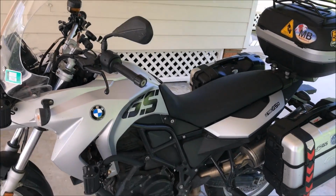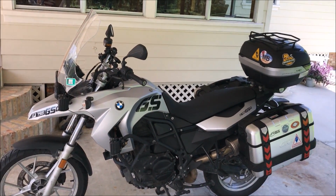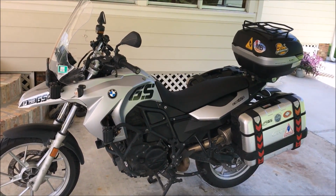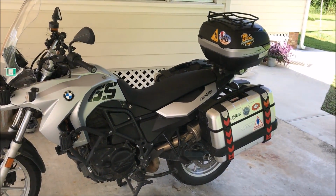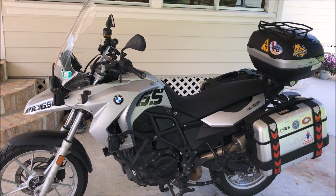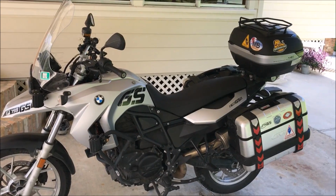All right, so the positives about this bike: it fits me, and it fits me well. I'm 6'3", about 225 pounds, and this bike fits me perfectly. Yeah, I can handle the bigger bikes. I've spent time on my buddy's LT for a couple months, and my girlfriend's parents both have 1200 GSs, but this one is made for me, I promise you.